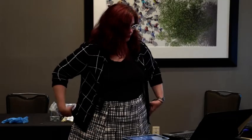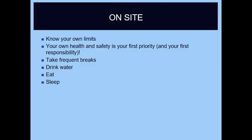Once you get there, you need to know your limits. It doesn't help anyone if you push yourself until you're exhausted and then you have to go to the hospital because you're dehydrated or have heat stroke or something like that. Your health and safety is your first priority. There's a theme, and it's your first responsibility. Take breaks, drink water, eat snacks, sleep. Do not overdo it. Disaster response recovery is a marathon, not a sprint.